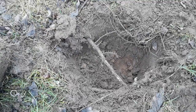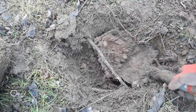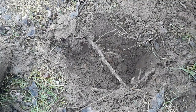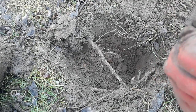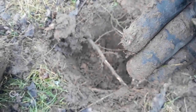Still going there. That's got to be it, and it is a coin. It is a coin, it's just popped out. Wow, you're not telling me that's a 2p. Too thin for a 2p. Oh, it's pretty roasted, isn't it? I don't think we're going to get much off that. Half penny, I would say.